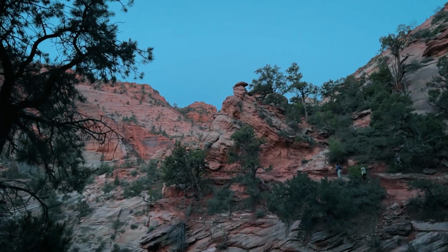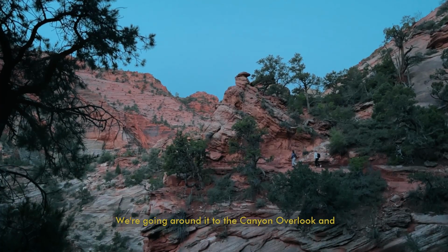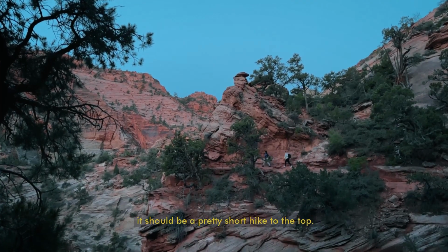Day 2 in Zion. Once again, woke up early. But today, instead of going into the valley, we're going around it to the canyon overlook. And it should be a pretty short hike to the top.